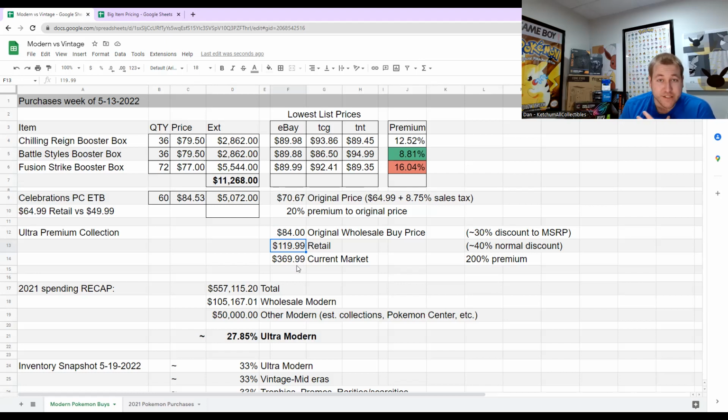But my strategy, my thinking, even if I thought this was going to 500 or 1,000, is I don't want to pay a 200% premium over retail or a 300-something percent premium over wholesale when things like Astral Radiance are coming out. It comes out next Friday. My shipment is coming in early next week. So I don't want to devote $370 per box to get in at a price that's 2 or 3 times the floor price, four times the distributor floor price, and then potentially miss out on buying my full allocation of Astral Radiance or Pokemon Go in case those become something really good.